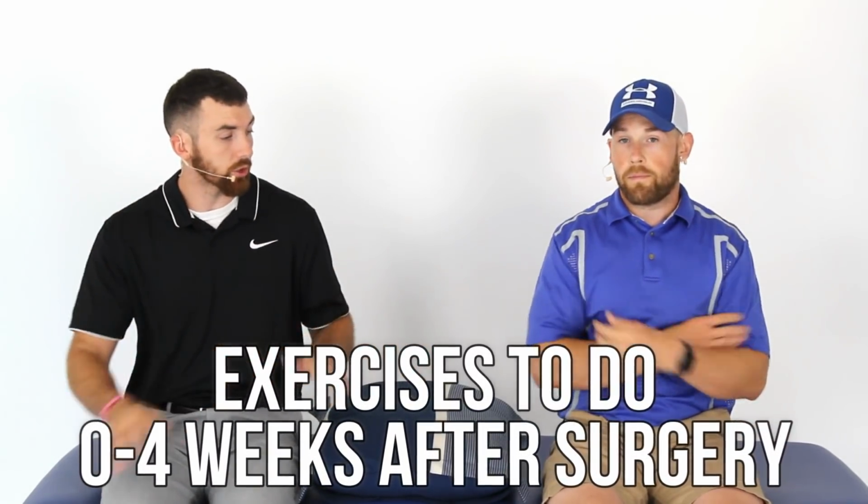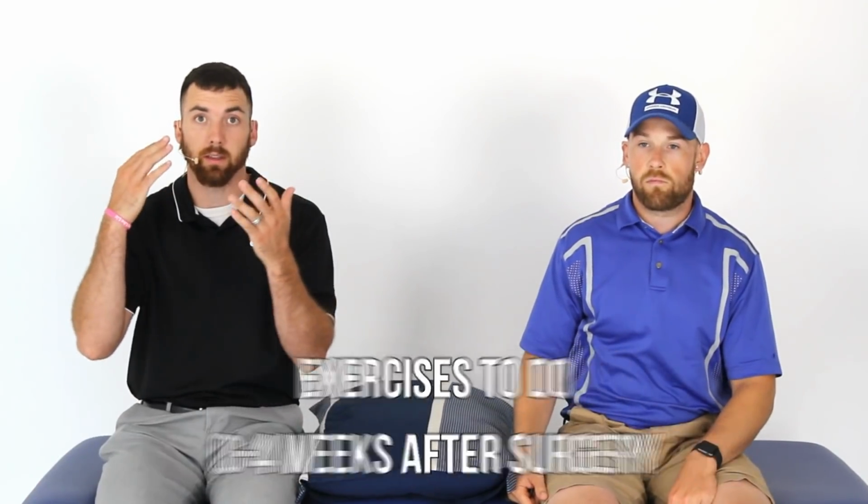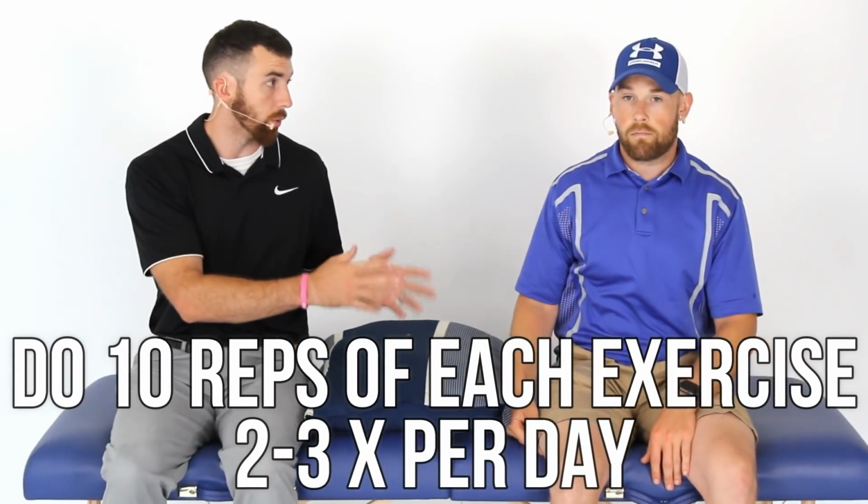Mike's going to demonstrate. He has shorts on here. Number 1, these are called quad sets. This is kind of a starting point for strengthening and also range of motion.